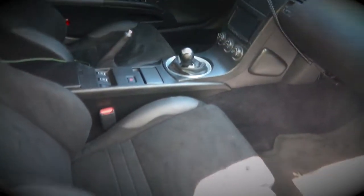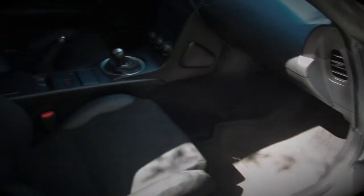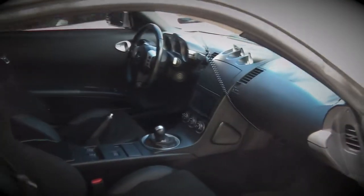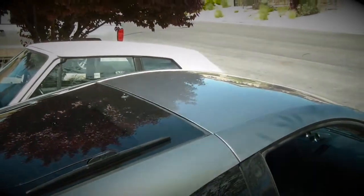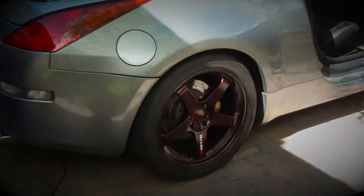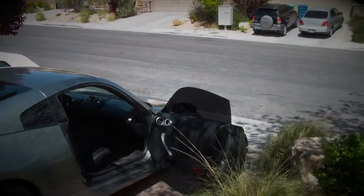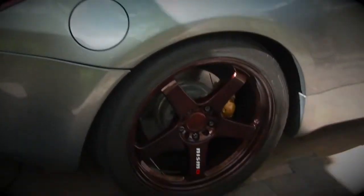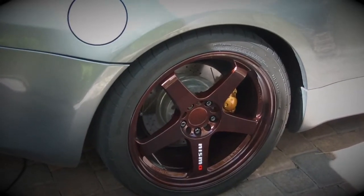Suede shift boots on the way for matching suediness. Might do a couple things with the interior as well, but nothing crazy. Still going to be a daily driver. LMGT4s. Also, buy real wheels, guys. Don't support these bullshit companies.